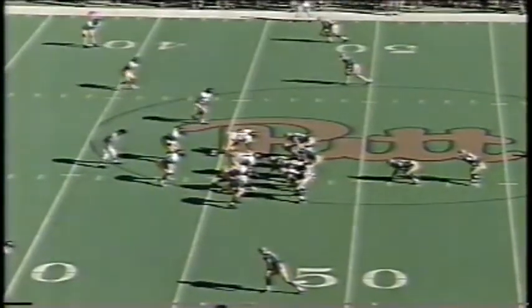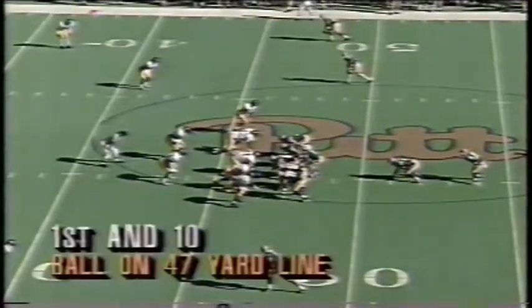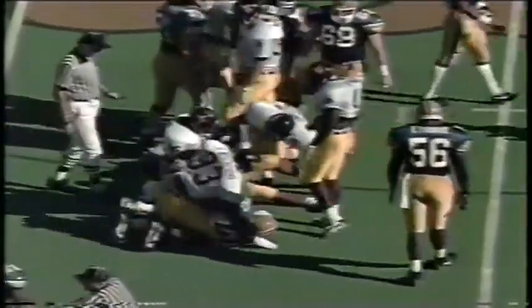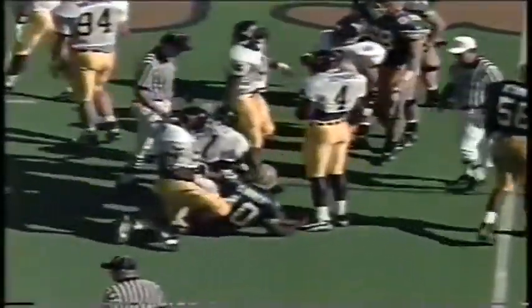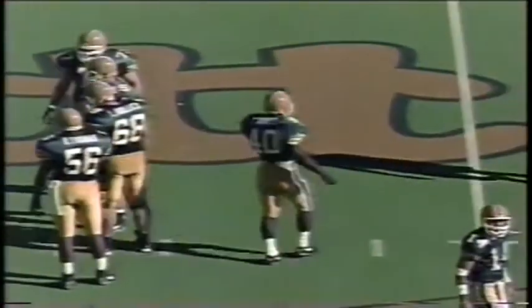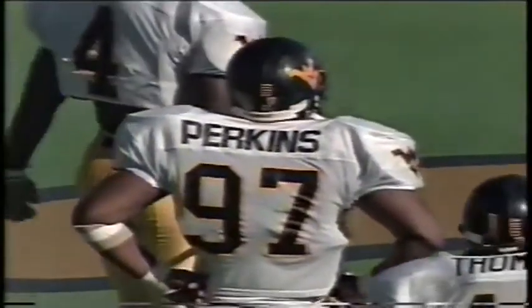Pitt in good field position at the Mountaineer 47. On count, straight up the middle. Chad Dukes. Perkins says, "Pitt, not gonna happen." Stephen Perkins, 97. James Thomas, number 41, stop Chad Dukes. Yeah, that's the thing about both teams. They just don't give up a lot between the tackles.